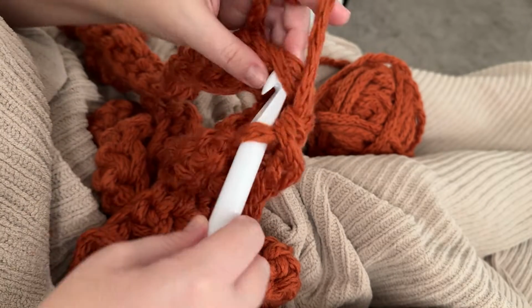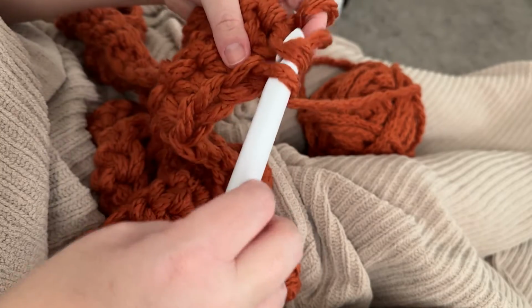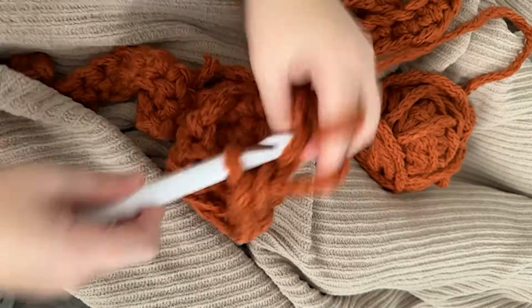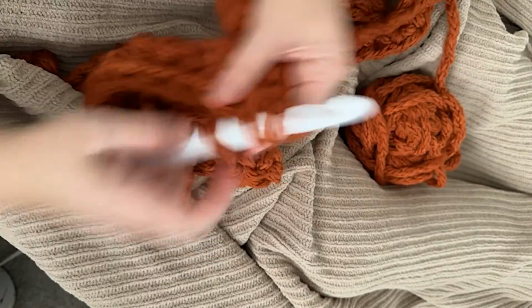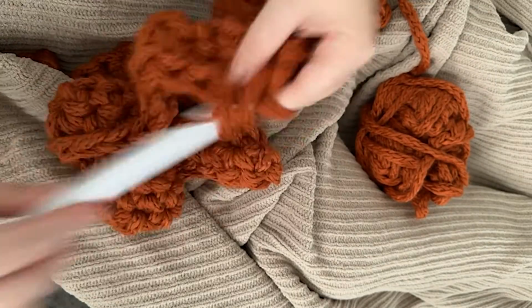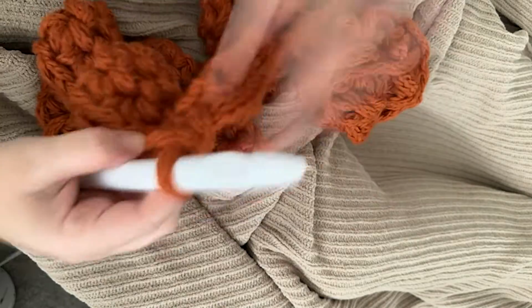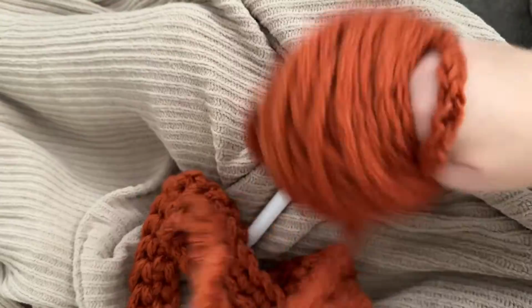At this point, I realized that I made it too long for the amount of yarn that I have. So if I continued this way, I would end up with a really skinny blanket or some kind of runner type of shape, which is not what I want. So all that work that I just did is not going to work. So I undid it all and started over again.